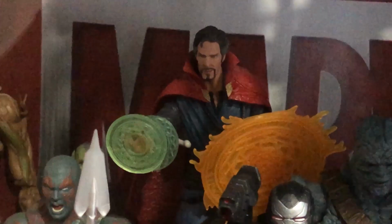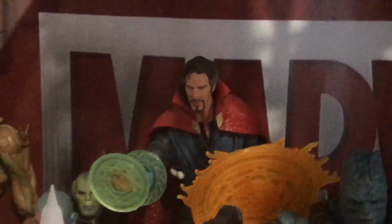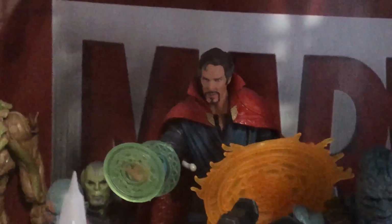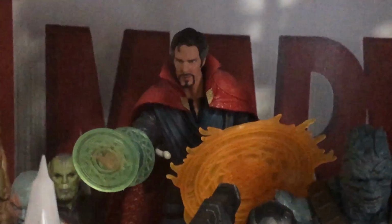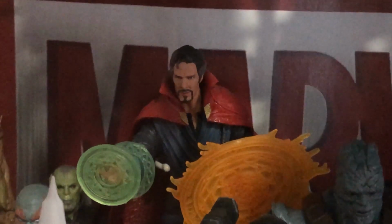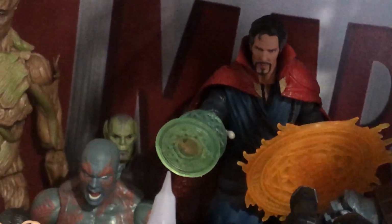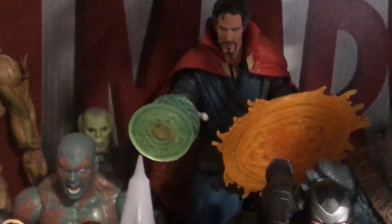But yeah, really nice figure. That head sculpt that they did, which was different, or at least the paint apps, I'm fairly certain is actually a different head sculpt from the solo movie release line. There we go. Definite improvement. I think it looks fantastic. So yeah, the figure itself, I think the only complaint is the fact that you can't remove the Time Stone effects there. But otherwise, fantastic figure. So glad to get that with a better head in that 3-pack.